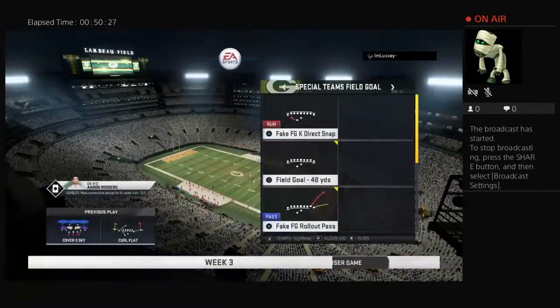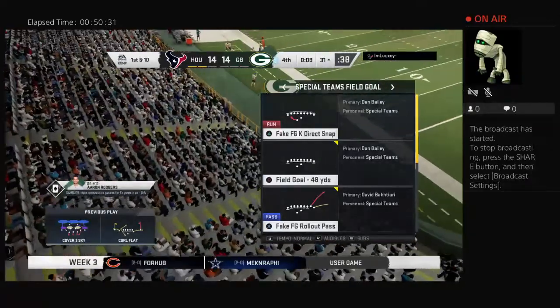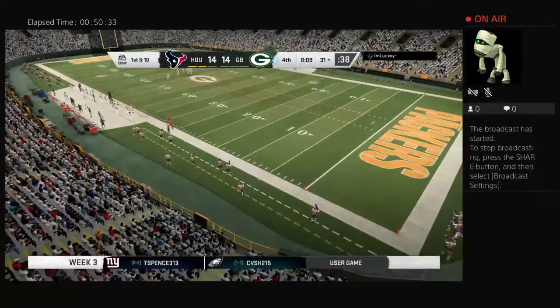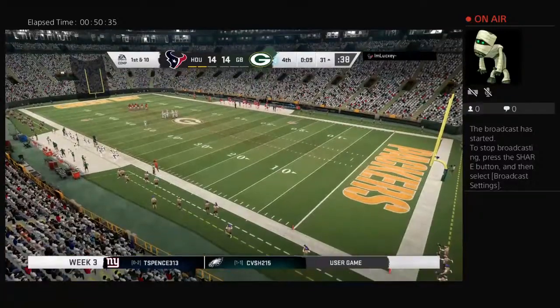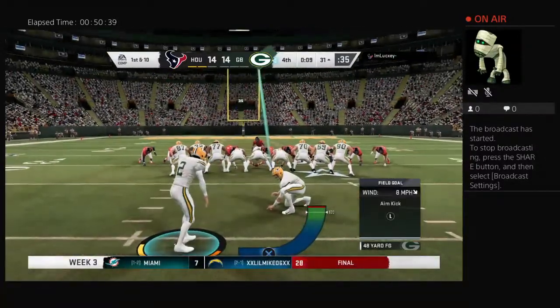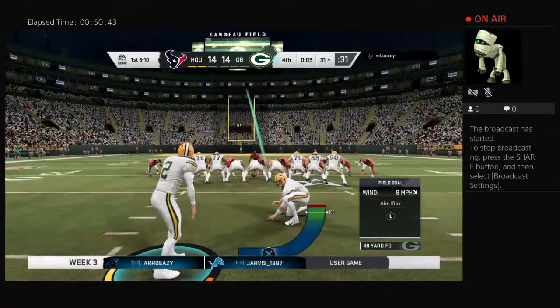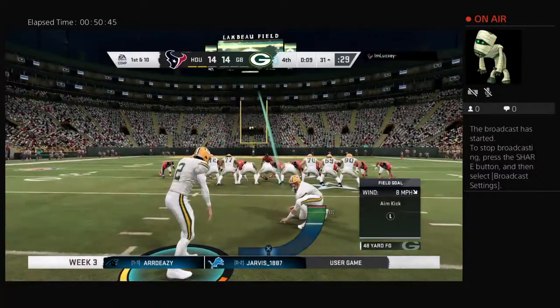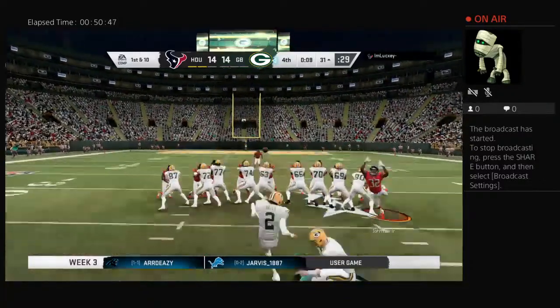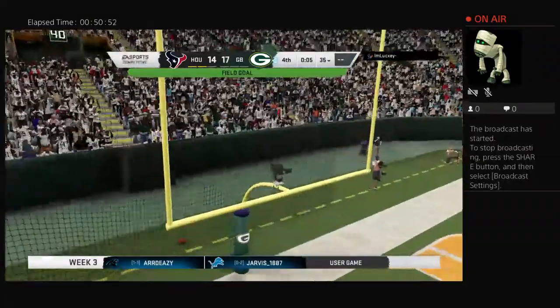I like it. And we've got a timeout. 9 seconds remaining. So it all comes down to the foot of Dan Bailey. His first attempt of the night here, and it's a big one. It's for the win. And this is right down the middle as he puts it through.